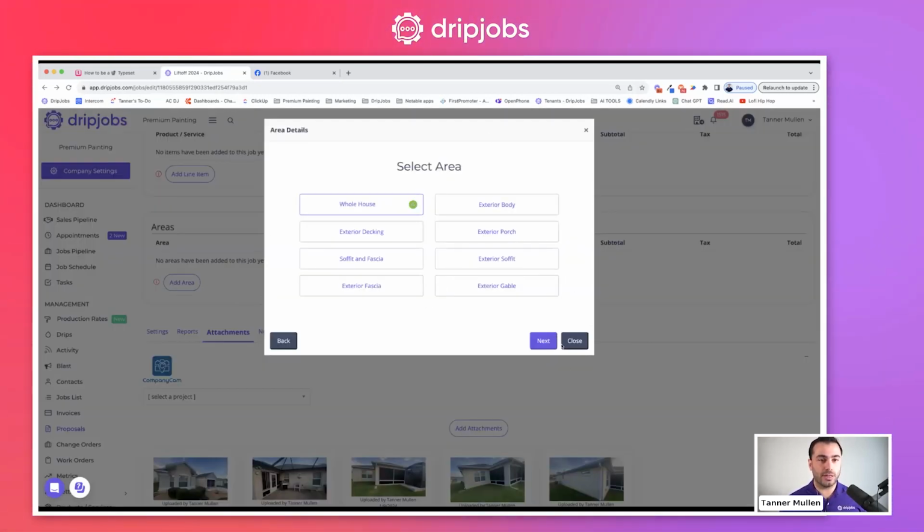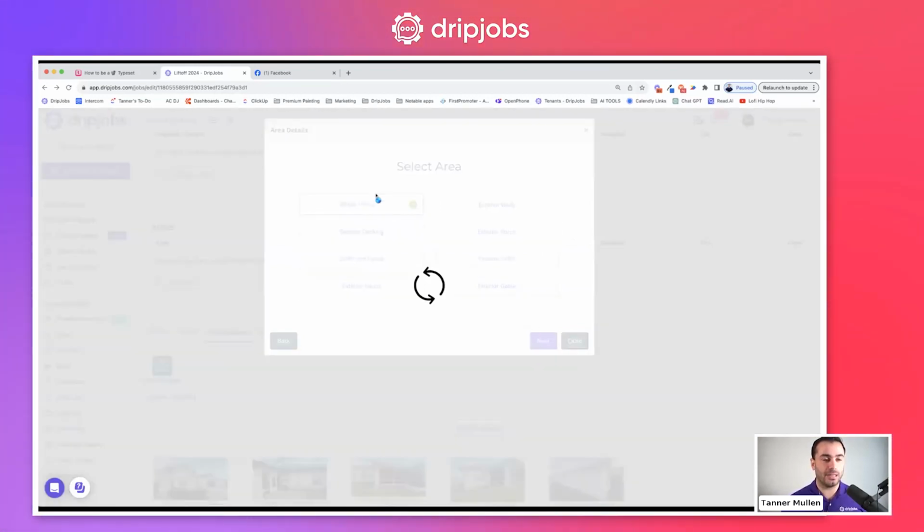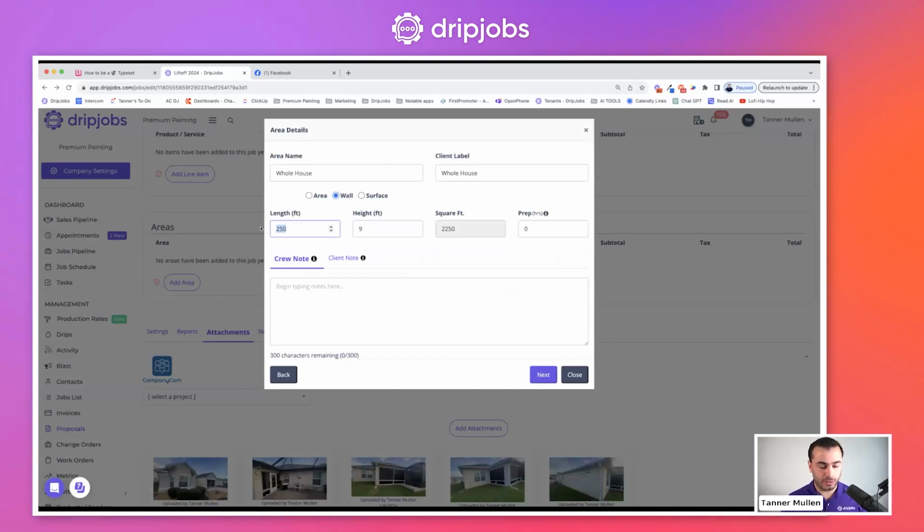So for our production rates in Dripjobs, we're going to use the whole house here. We're going to hit next. And here's where we put in the measurements. With production rate estimating, guys, we have consistency in our workflows. Every house gets measured in our company. We obviously identify the wall space of the project.